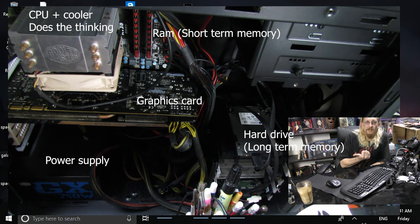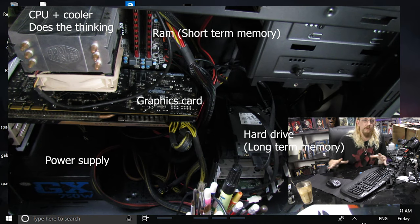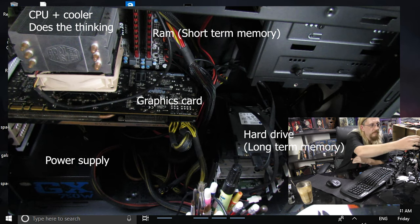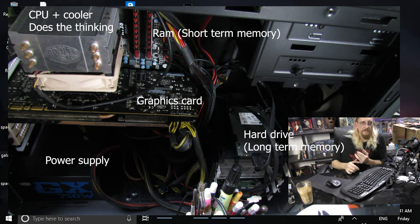You've got your case. It's just the outer bit. You may have a laptop, and that's cool. That's also just a plastic case. Otherwise you've got a desktop of whatever shape, size and variety. They come in many, but the outside is a case, it's just a shell. Inside there you've got your CPU, which is the brain. It's a small little chip.